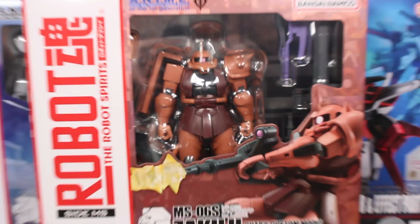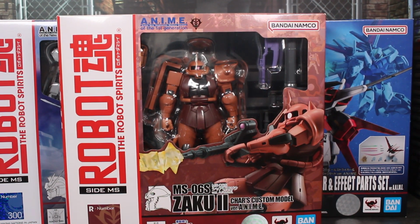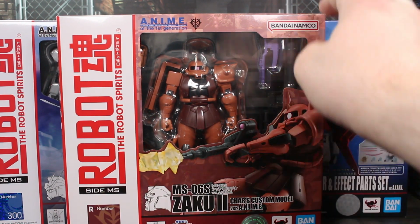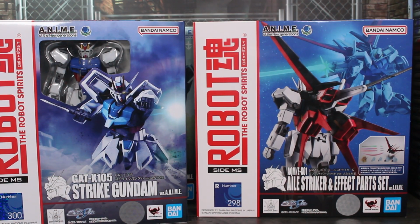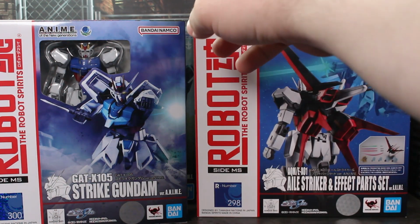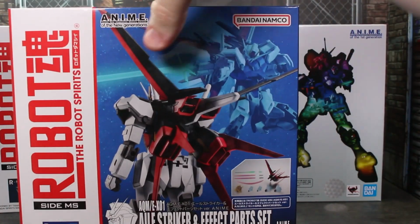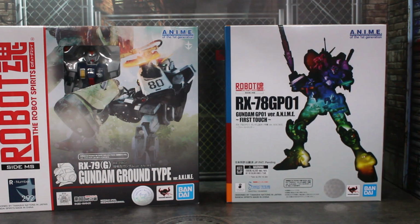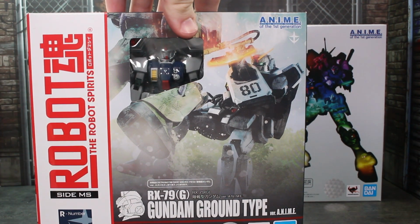And then I have boxed stuff I just haven't gotten around to opening. I think I'm just going to keep the value of these for now. And then if I like these shows and I want to open them, then I have them to open. But I have the re-released Robot Spirits Char's custom model here, which got re-released last year. Also, what came out last year was the Robot Spirits Strike Gundam, as well as the effects parts and that backpack piece, as well as the ground type Gundam. I think that came out either 2021 or early 2022.